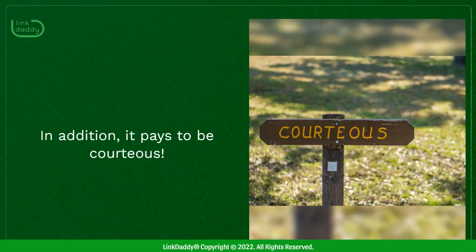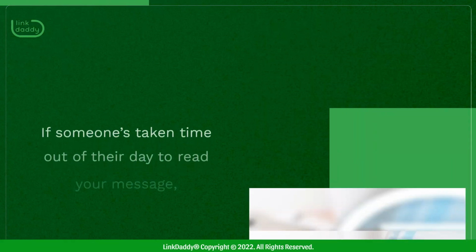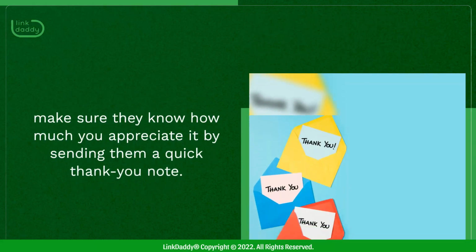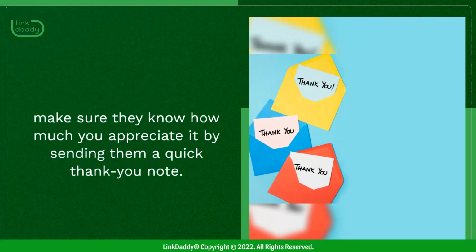In addition, it pays to be courteous. If someone's taken time out of their day to read your message, make sure they know how much you appreciate it by sending them a quick thank you note.